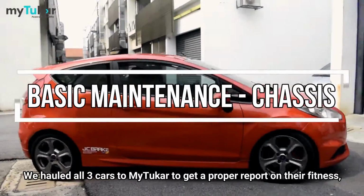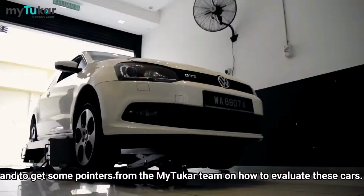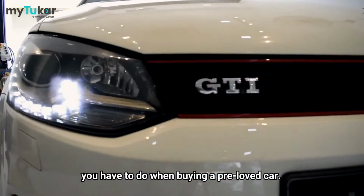We haul all three cars to My2Car to get a proper report on their fitness and to get some pointers from the My2Car team on how to evaluate these cars. Based on their advice, we have listed a series of checkpoints you have to do when buying a pre-loved car.